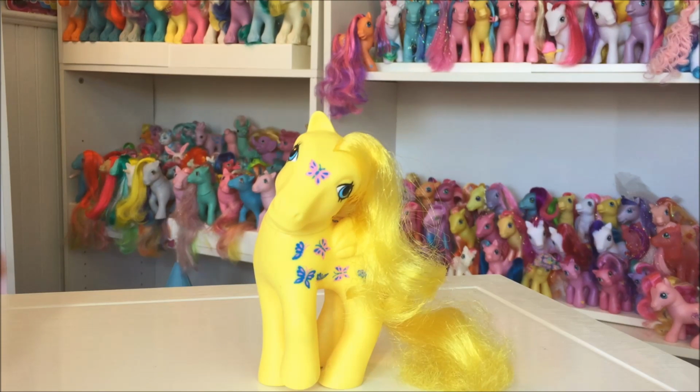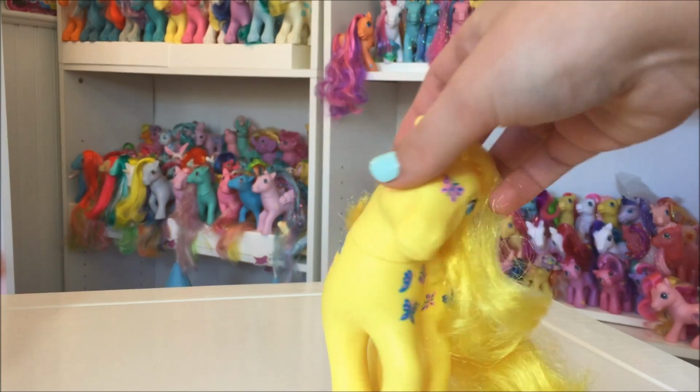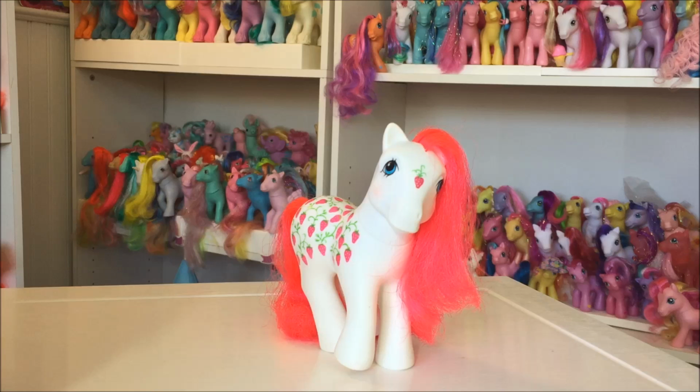The next pony in the set is Generation 1 Twice as Fancy Dancing Butterflies. Again, what a lovely name for a lot of these ponies in this set. She is a bright yellow color Pegasus with yellow hair. I think it's a lovely color combination. And she has wonderful butterflies all over. I really like this one right on her muzzle. And they are all over her body. Just wonderful theme.